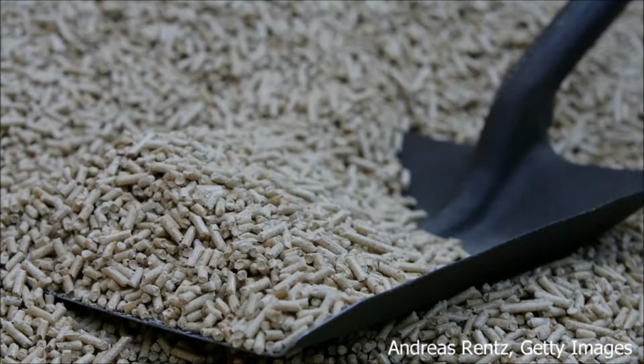So all the raw materials are processed out here, and then they're turned into pellets inside. That's right. I'm guessing that's where we're headed. We're headed inside.